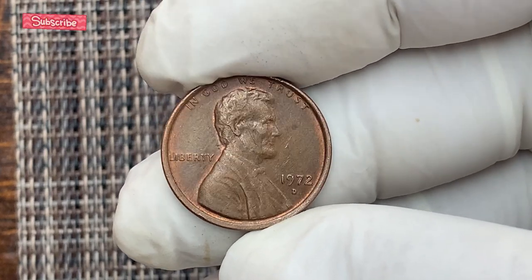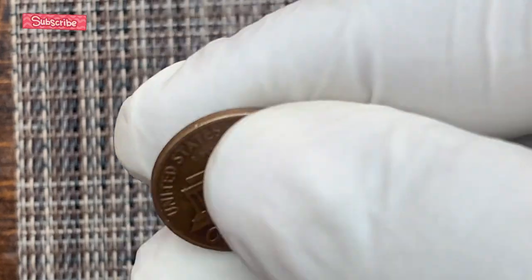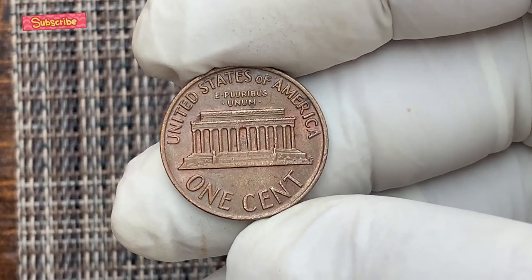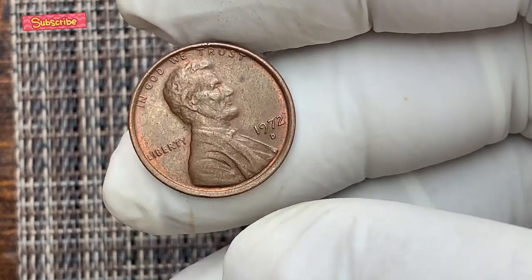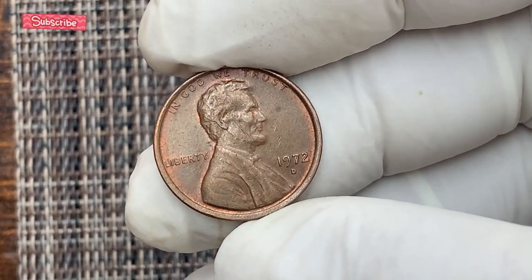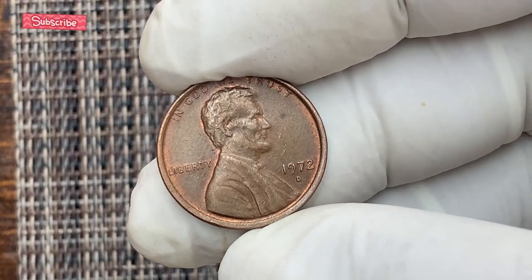As more examples came to light, it became clear that not all 1972 double dies were created equal. There were minor variants, slight doubling here and there, but one version stood out from all the rest. A specific die pairing with strong doubling on the date, the motto, "In God We Trust," and "Liberty." This was classified as DDO001.